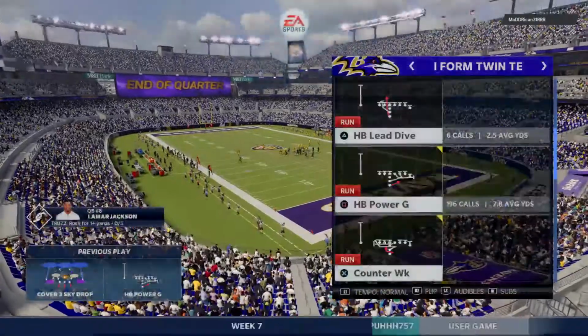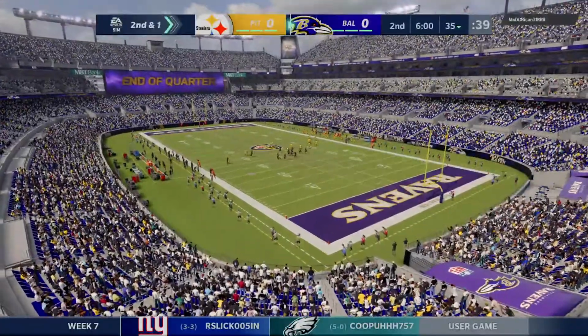No score after 1 on EA Sports. No score.